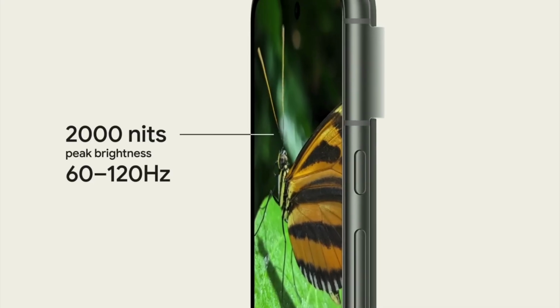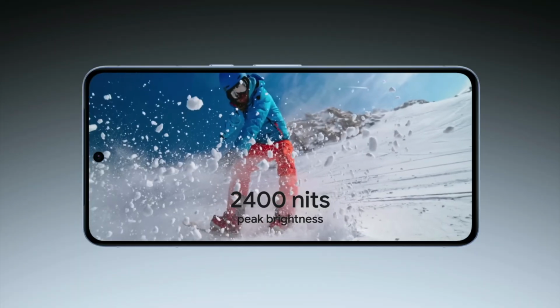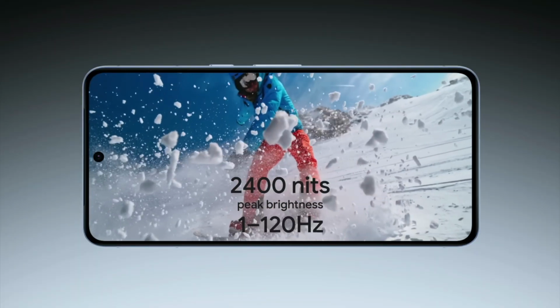The refresh rate is also getting a jump on both 8 and 8 Pro. The 8 gets a 120Hz display, a welcome change from 60Hz last year. The 8 Pro now gets an LTPO 120Hz display, meaning it can now go as low as 1 Hz. Overall, the display is getting a decent upgrade from last year, both 8 and the 8 Pro.